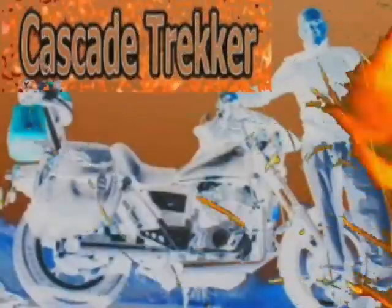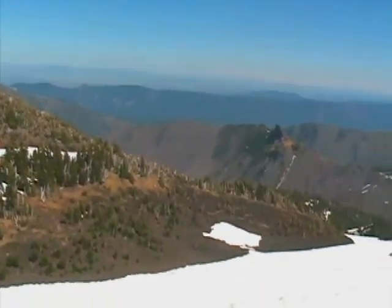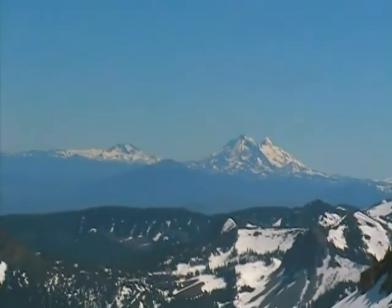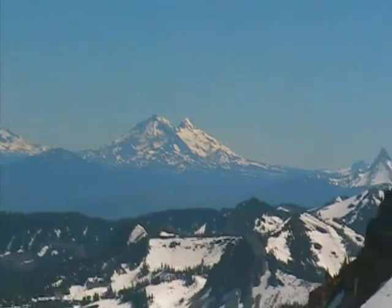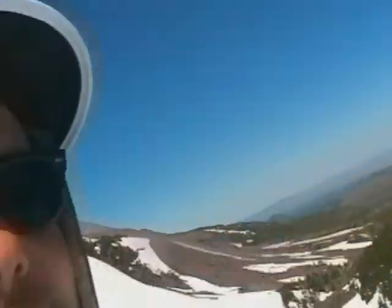I really want to look over this top here. Well, I'm looking over the other side here. Got a nice view south. There's Broken Top, Three Sisters, Mount Washington, Three Finger Jack, and Goat Butte right here. Fabulous up here. Just beautiful. More than what I expected. I'm gonna ski over here on this one. Take it right up.